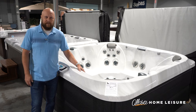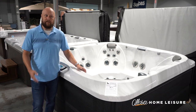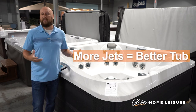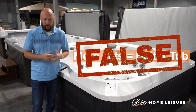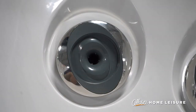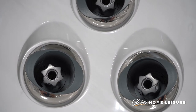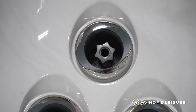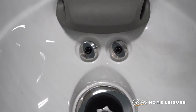So first and foremost, I like to bust one myth that the common consumer sees and thinks is a great feature of the hot tub. Most people think the more jets that you have, the better experience you're gonna have. And that's absolutely not true. What you really wanna look for is different types of jetting, different size jetting, and jetting that's gonna actually match up to your body, right? So each of us have a muscle structure, we have different pressure points, and those jets need to match up to that in order to give you the relief that you're looking for, the relaxation that you're looking for.